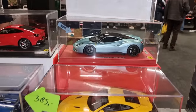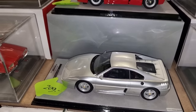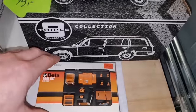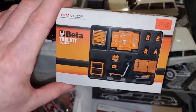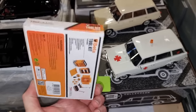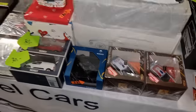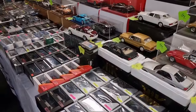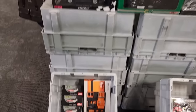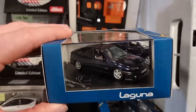Ferraris. What do we got here? I think it's 1:43. Beta toolkit. 1:43, yep, I like that. Accessories, Dakar cars. Limited edition Dutch police car. Laguna.